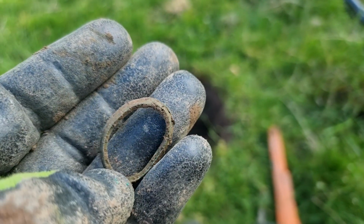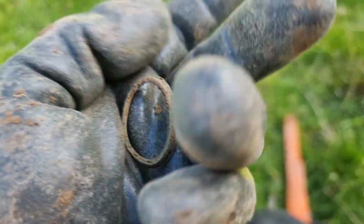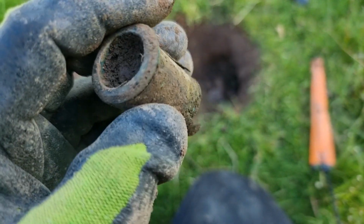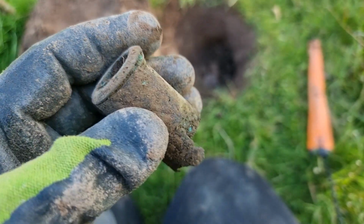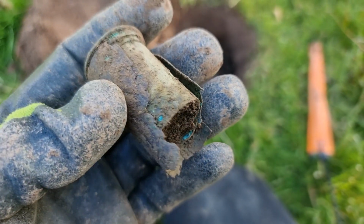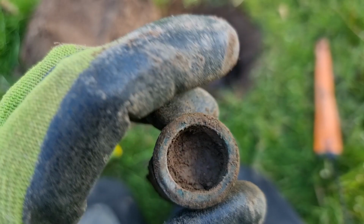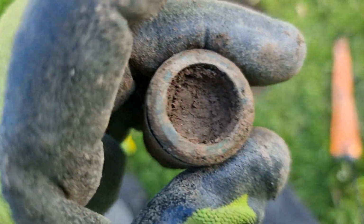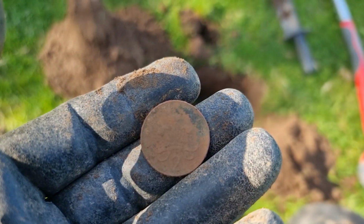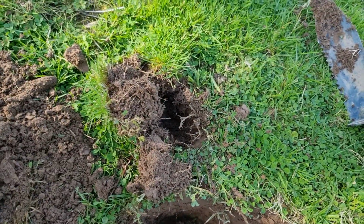It's another washery kind of thing. No idea of age or its use. But yeah, just a piece of copper. So that was in the same hole as that washery thing I just had. Wasn't sure where it was at first, but could it be the eyepiece for a monocular? You know, like a binocular, but just one. Obviously, glass would be missing. It might not be that. It's just what it looks like to me. All that for a modern 2p. The detector said it was in there, but it wasn't, it was there.